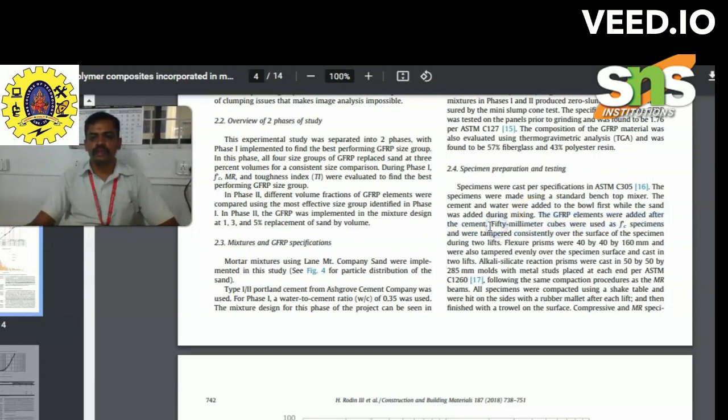The filled 50 millimeter cubes were used as compressive strength specimens and were tamped constantly over the surface of the specimen during the two lifts. The flexural prisms, 40 by 40 by 160, were also tamped evenly over the specimen surface and cast in two lifts. Alkali silica reaction prisms were cast 50 by 50 by 285 millimeters.